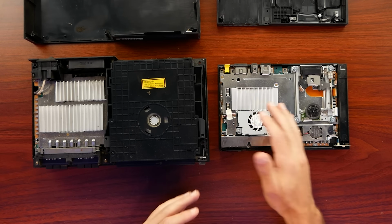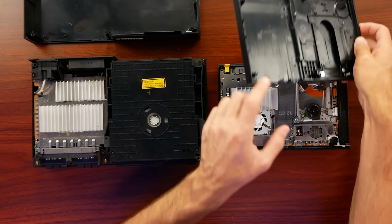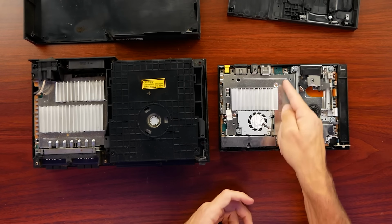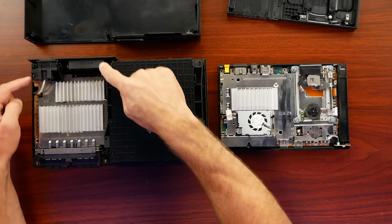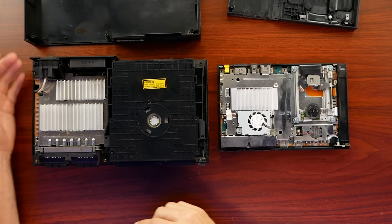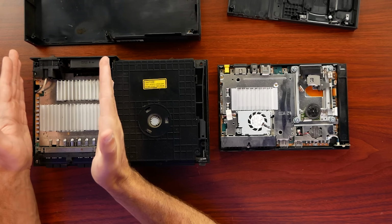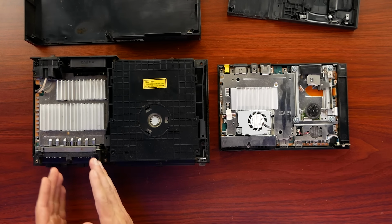Now, both systems did work to make their own little tunnel almost for the air. This one used the top part here, where it would basically just make contact with the metal and then push out. Whereas this one already had it set up and would just use the plastic on this side to close off, and then the disk drive and some of this plastic would close this side, and you would get pretty good airflow from the front through the back.